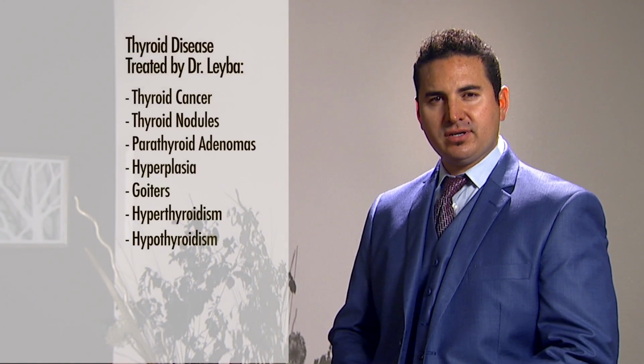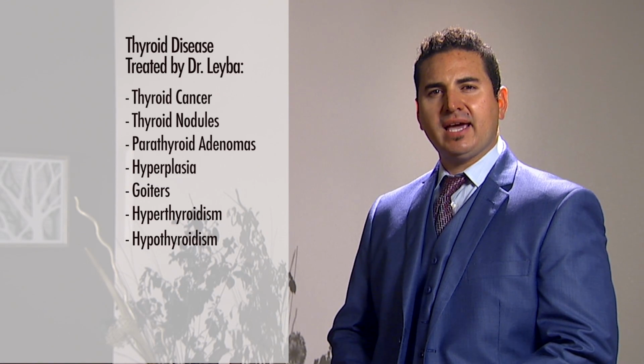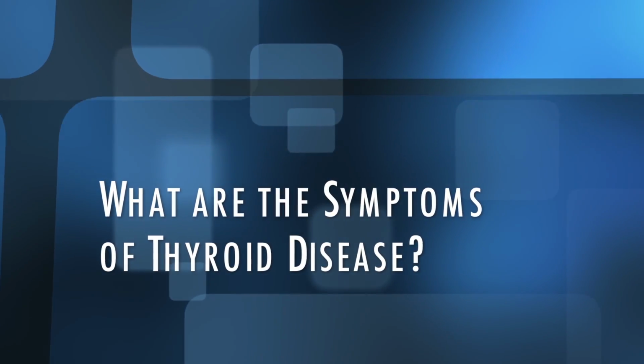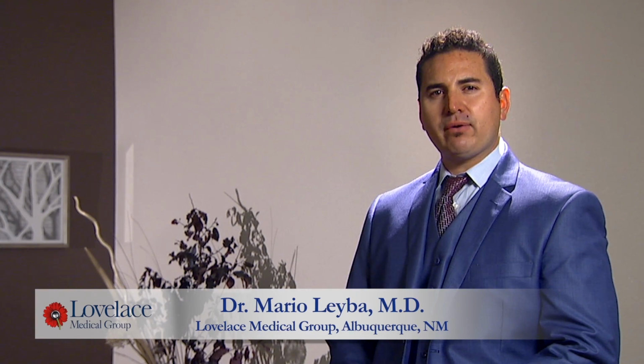I treat surgical thyroid or parathyroid problems including thyroid cancer, thyroid nodules, parathyroid adenomas, and hyperplasia, goiters, hyperthyroidism, and hypothyroidism. What are the symptoms of thyroid disease? Symptoms depend on the problem, but may include a neck mass or swelling, difficulty swallowing, cold or heat intolerance, weight loss or weight gain, abnormal labs such as calcium, or thyroid stimulating hormone.